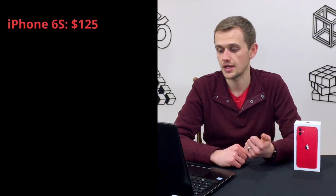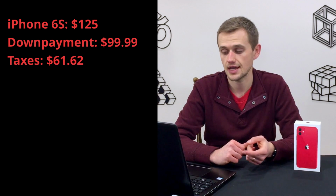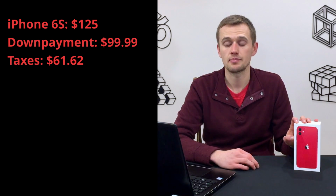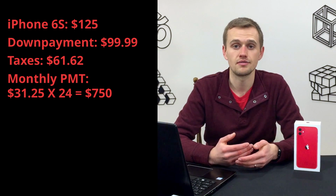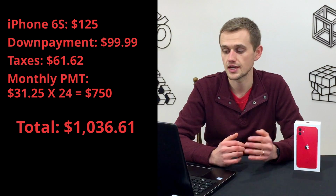And so when we picked up this iPhone, they made us pay $999 as a down payment on the phone and all of the taxes on the phone. So I'm going to put these numbers up on the screen, but I had to pay $999 plus $61.62 in taxes up front. And then for this particular phone and the down payment I put down, they were going to charge us $31.25 over 24 months to make up the rest of the $910 minus the $161 that I already paid.